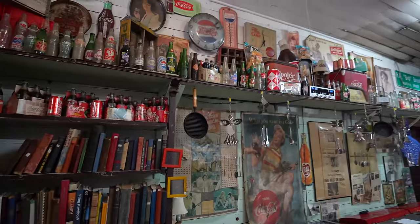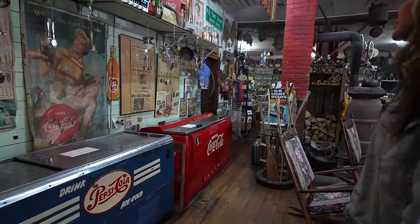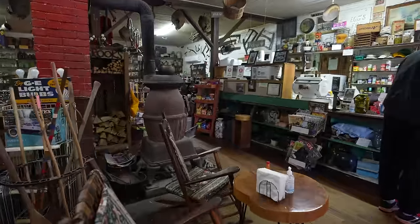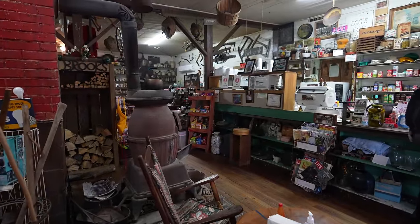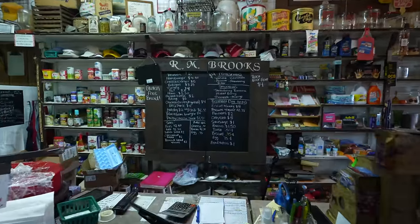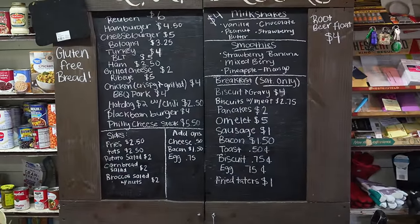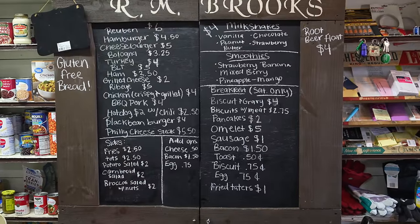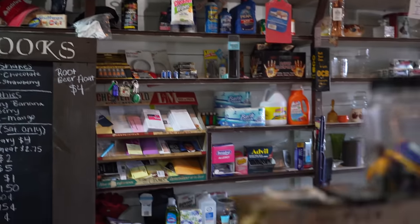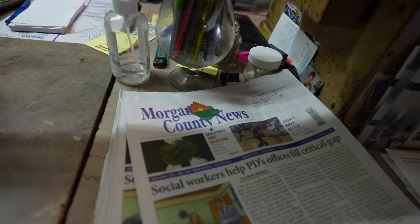Did you get those Cokes? I did. Pepsi and Coke. And the potbelly stove over there, I think, has always been here. Look at the room. Breakfast on Saturdays. Yes. There's biscuit and gravy. Look at the old Charlie's chips and Norris chips. Old cash register. Morgan County News.